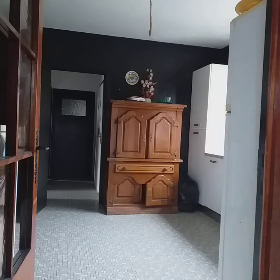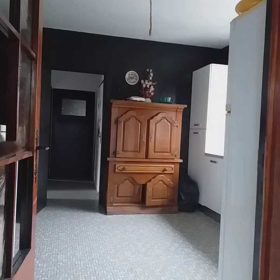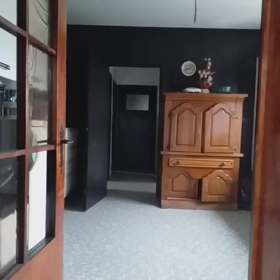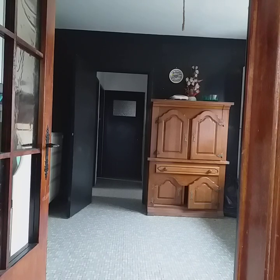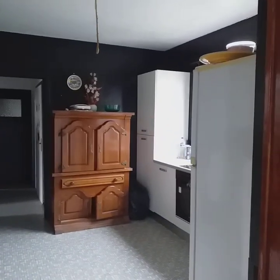As I showed you the kitchen, let me show you more about it. The kitchen is right here, but over there they have two empty rooms available. If you go over there, there are two rooms. This door is one room, and on the left is another room. Don't forget, we are in Belgium, on the border between Luxembourg and Belgium. Right now, I'm going to show you the living room and dining room. Don't forget, this is the kitchen.